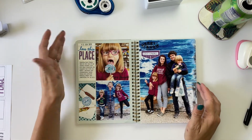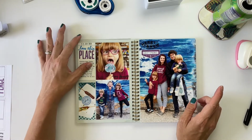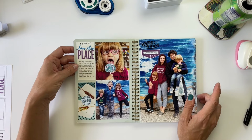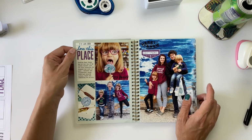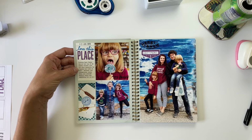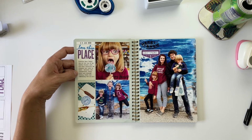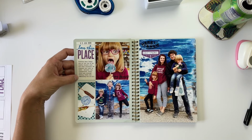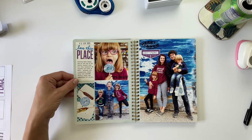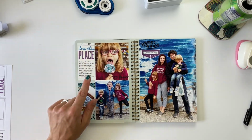All right, friends, I hope you enjoyed this layout. I'll quickly read the journaling too. So this says, love this place. Visiting East Tawas was at the top of my travel bucket list for this vacation. We enjoyed the town so much. Between the playground, candy shop, and awesome murals, there was something for us all. So just some really quick journaling.